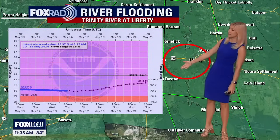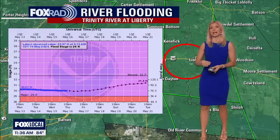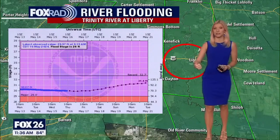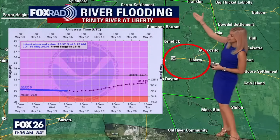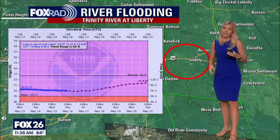And we actually could be seeing that rise just a bit because of all the rain that is expected. Now, a lot of that rain is going to be up north, Livingston, like I mentioned. But the thing is, it's going to take some time to make its way down to Liberty. But again, they have not seen any relief, and potentially more is going to be on the way.